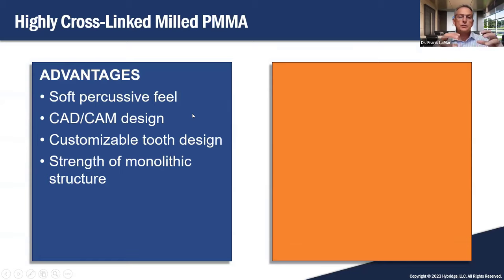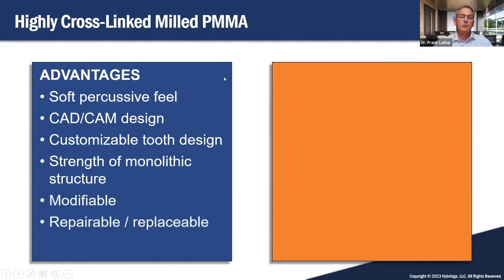One of the advantages is the strength of a monolithic structure. So individual teeth that are bonded onto a full arch versus one large tooth piece, all monolithic material bonded to a substructure, is much stronger than individual teeth. They're modifiable and they're repairable and replaceable. You know, I tell my patients that if 10, 15 years down the road, the toothpiece has worn, but the framework, the substructure, is going to be perfect, we can just re-mill the toothpiece.